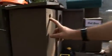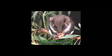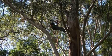What's that, Simon? Feather-tailed glider. Do we have many of those around here? No. Oh, we're hoping to get some. I'm putting 2 boxes in this blue gum.